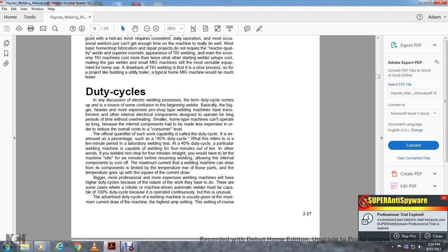The official qualifier of such capability is called the duty cycle, expressed as a percentage. A 40% duty cycle refers to a 10-minute period in a laboratory welding test. A 40% duty cycle means a particular welding machine is capable of welding for 4 minutes out of 10. In other words, after welding nonstop for 4 minutes straight, you would have to let the machine idle for 6 minutes before resuming welding, allowing the internal components to cool off.